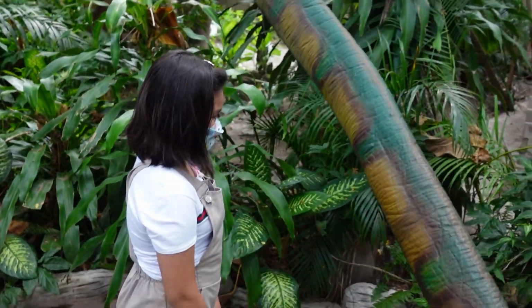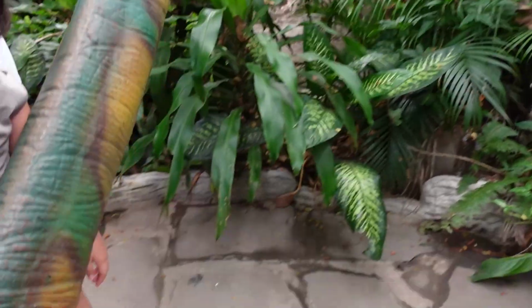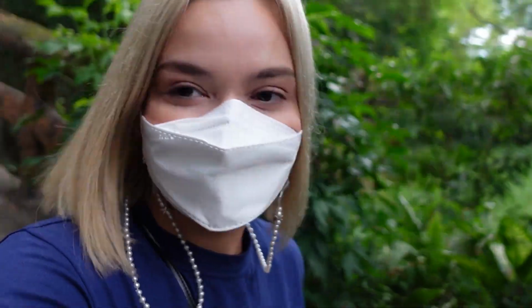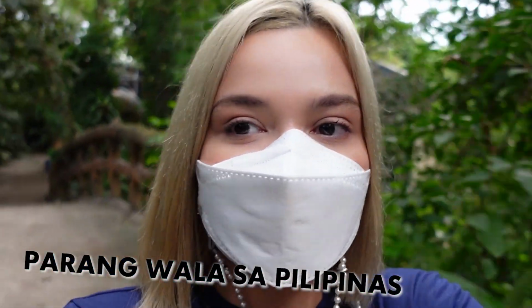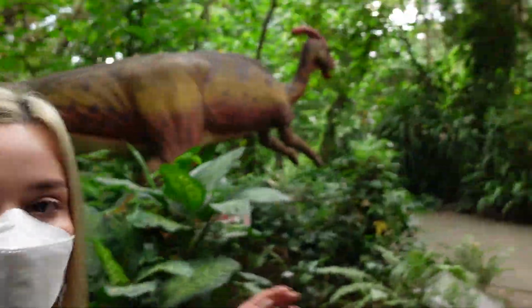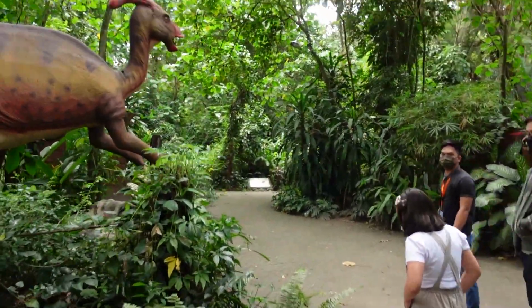Whoa! Ang laki niya! Big dinosaur! Come on, for my birthday! Guys, ang ganda dito. Parang wala sa Pilipinas yung amusement park nila. Ang ganda ng pagkakagawa. The second dinosaur po, this one is Parasaurolophus, the crested reptile.